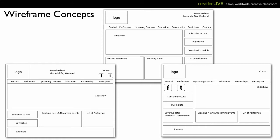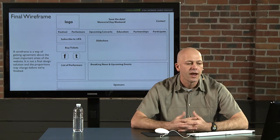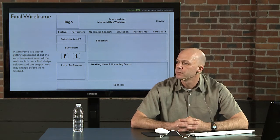I sent these as PDFs. We talked on the phone a little bit. I didn't spend a lot of time on these. He was really very flexible and easy to work with. And this is what we settled on for a wireframe. He wanted contact as a separate area up in the header. He wanted save the date Memorial Weekend up in the header, navigation, and the other sections which you see here.